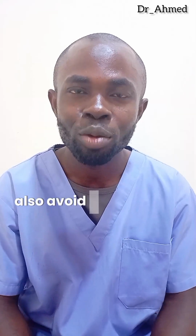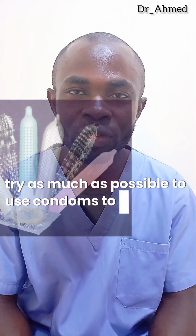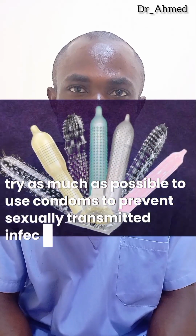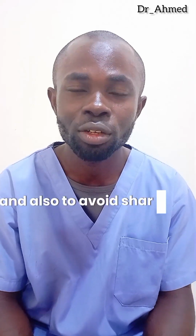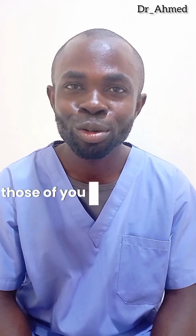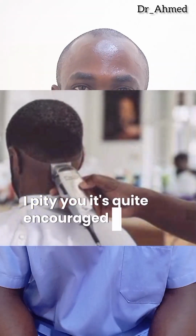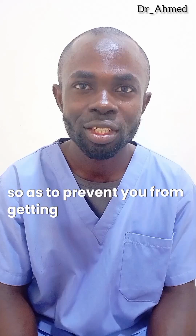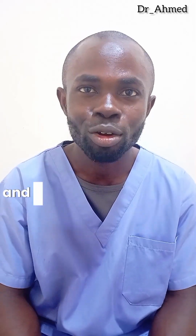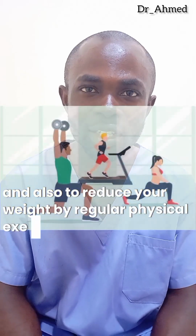Also, avoid unprotected sexual intercourse. Try as much as possible to use a condom to prevent sexually transmitted infections such as hepatitis B infection. And also, avoid sharing of sharp objects. Those of you that go to the barbing salon without your clipper, I pity you. It's quite encouraged that you get your own personal clipper so as to prevent you from getting this hepatitis B infection, and also reduce your weight by regular physical exercise.